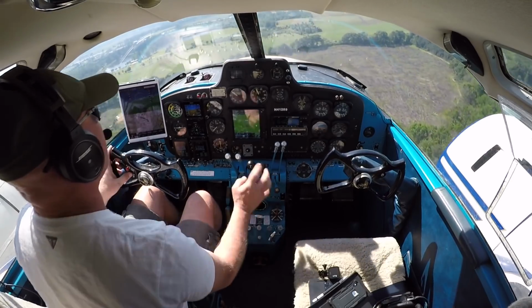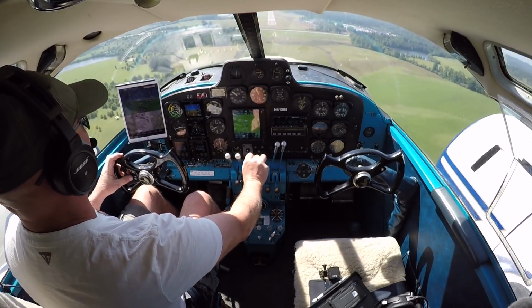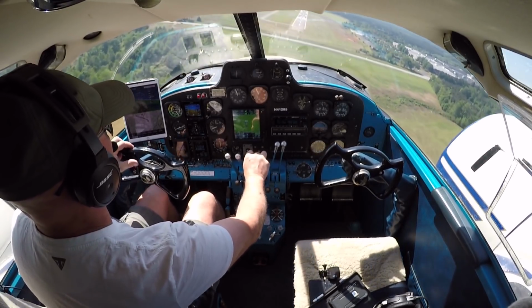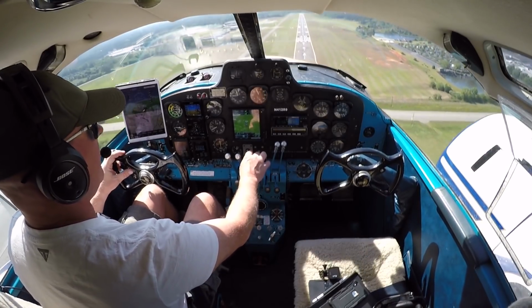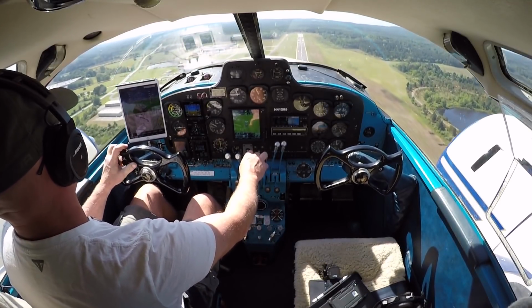We're going to go ahead and get the gear up. We'll add a little bit of power here. All right, we're going to take the autopilot off. And Thomaston traffic, Twin Beach is missed approach, runway 30, Thomaston.